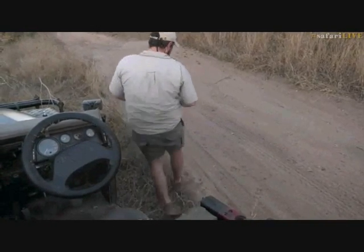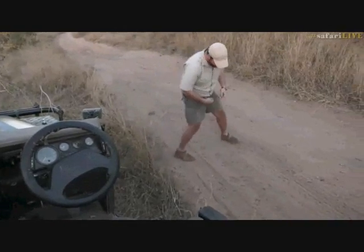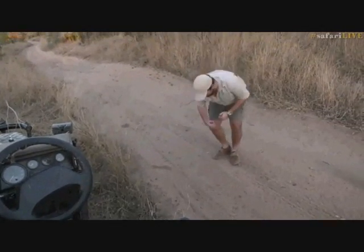But our leopard track, and the reason why I know it's a male is just from the size of it, as well as how round this track is.